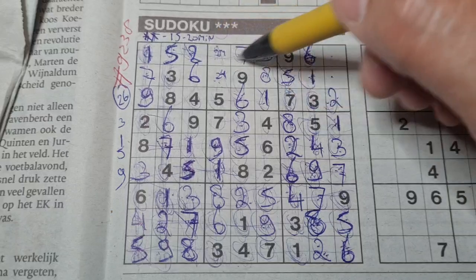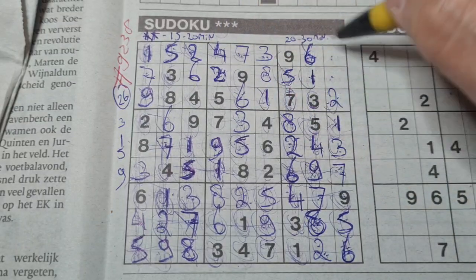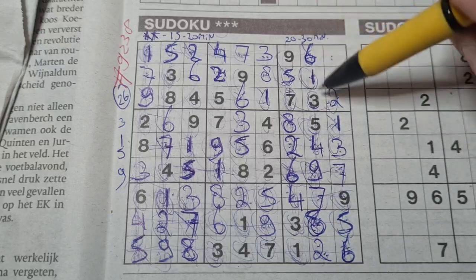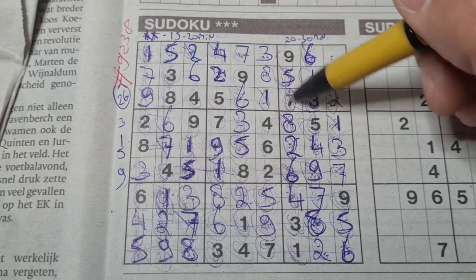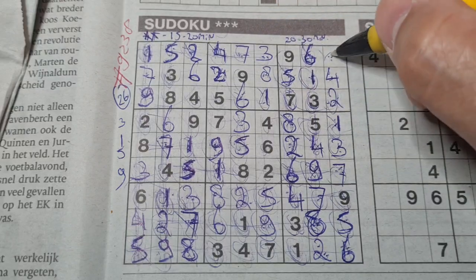2 and the 4, we have a 2 now in the first row, no 2 there. 2 should be here, and the 4 goes there. And the final 2 numbers in this big square for numbers the 1, the 2, the 3, the 4 is missing. The 5, the 6, the 7, and 8 is missing. 4 and 8. We have a 4 in the first row, no 4 there. 4 should be here, and 8 goes there.